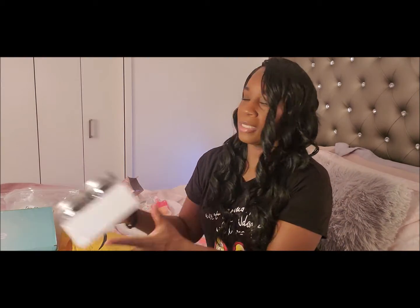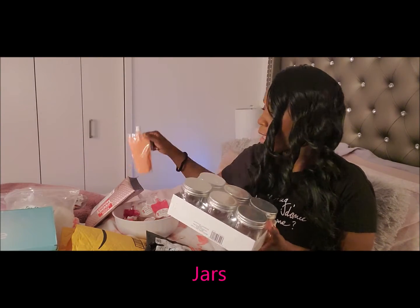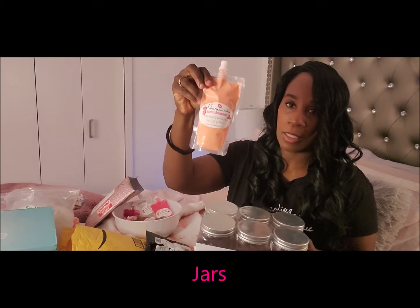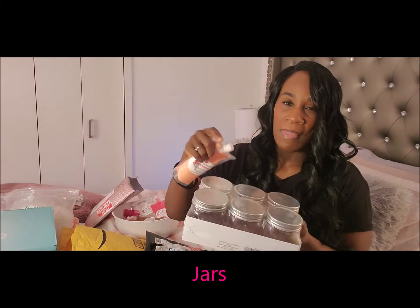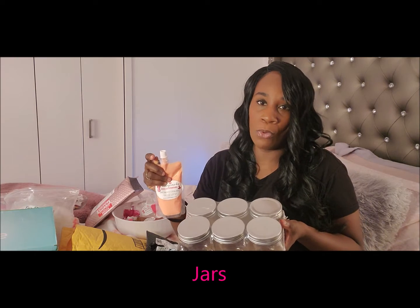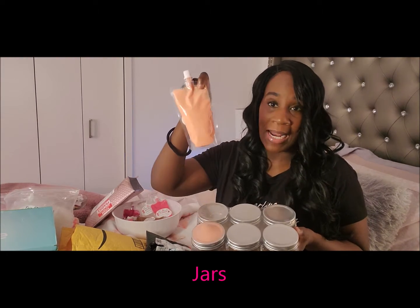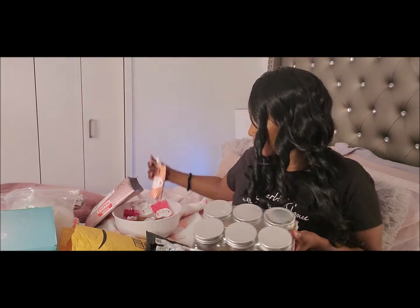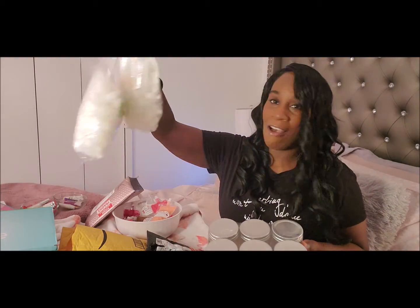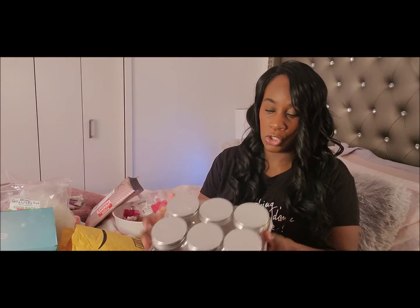So these I got, which were jars. I haven't used them yet, but I'm thinking about, instead of doing the lip gloss base in the bags, that I may start doing them in jars or both. I think different people prefer different ways, but for right now I'm gonna use the base bags, because like you just saw, I have 100 of them, and I'm gonna see how that works and then possibly transition to the jars.